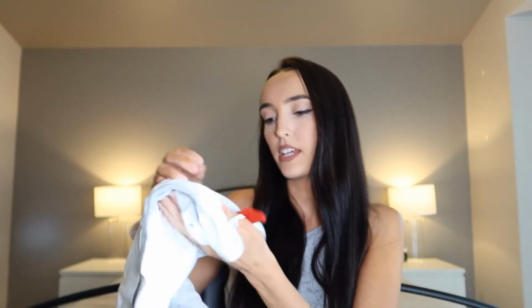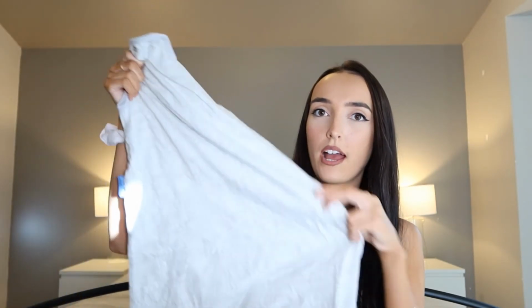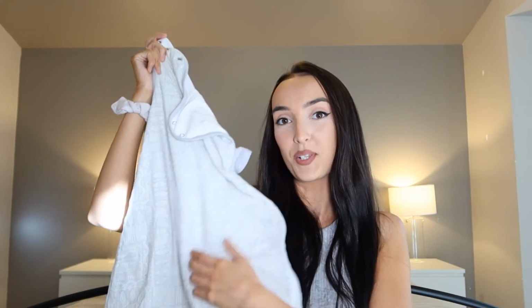And then you've probably heard of the Gro Bag brand. So we did get one Gro Bag, and this one is very thin, 1 tog. So I'd say that sleeping bag there from Kmart is probably like 1.5 to 2 tog. But yeah, this is a 1 tog Gro Bag with short sleeves, and this one actually buttons up the top so you can pull him out, so it's got little poppers at the top. This one has been great, and this was really nice for the summertime or when it was a little bit warmer. I loved to put him in this one.